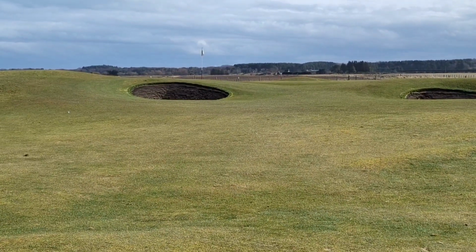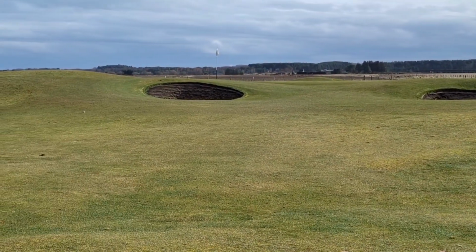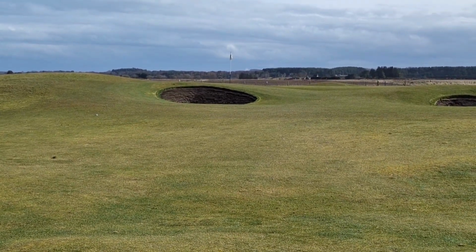And this is towards the sixth green. You can see the pop bunkers there again. You don't want to be in any of those. I'm just short of them in 2. Been over there in the ridge.